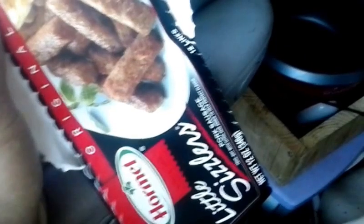But I have half a package of sausage that I bought yesterday because I ate the other half yesterday, and I'll be cooking this up in here for breakfast. So I'll be cooking it here as I'm driving, and then it'll probably be cooked by the time I reach my destination or close to cooked. And then I'll make some rice and have sausage and rice for breakfast.